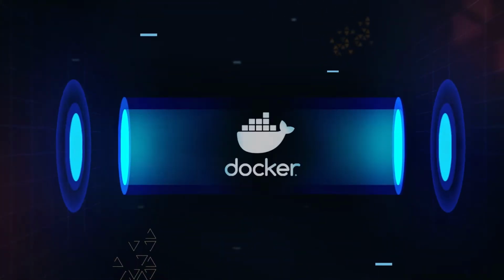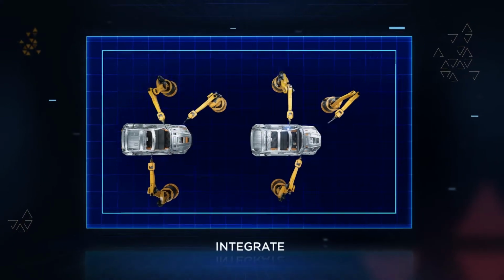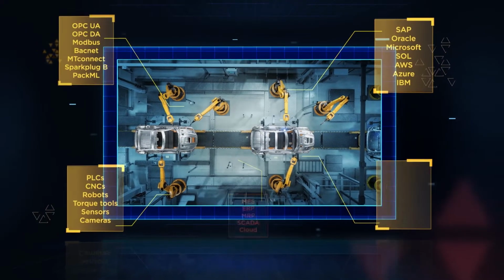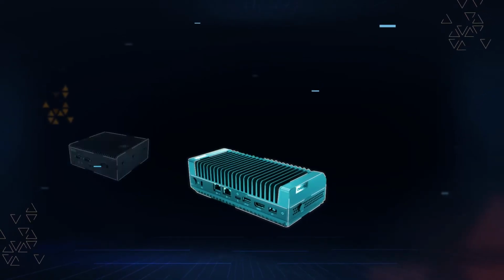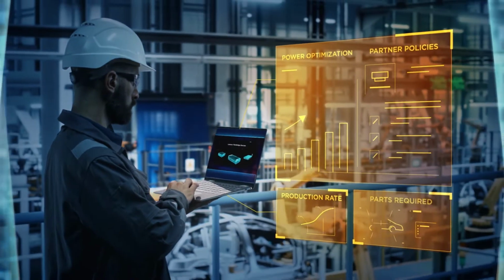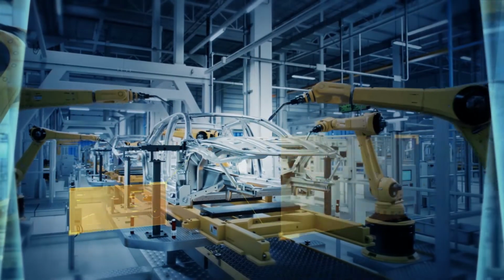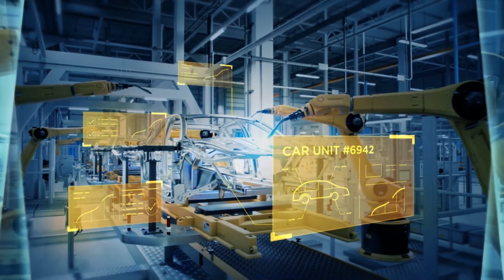The plug-and-play solution runs on multiple OS platforms and deployment options, integrates hundreds of devices and enterprise applications, and fits your IoT needs. Powered by Lenovo's robust, reliable Lenovo ThinkEdge PCs with innovative software, the Telit deviceWISE platform empowers manufacturers with real-time decision-making for any machine on the factory floor.